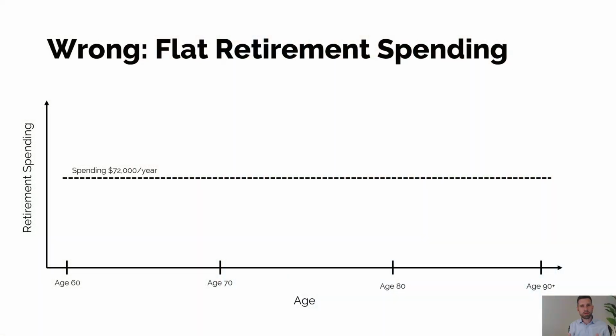Now let's talk a little bit about retirement spending. So the wrong way to plan retirement spending is something called just flat retirement spending. Now this is often what you'll see in a retirement plan because a lot of financial planning and retirement planning software doesn't have the flexibility to do different phases of retirement spending. So what you'll see in a lot of generic financial plans is just a flat level of retirement spending throughout all of retirement.